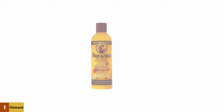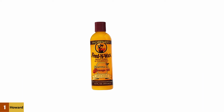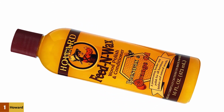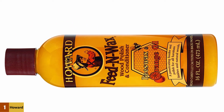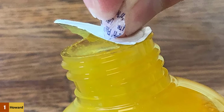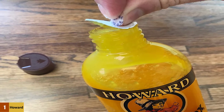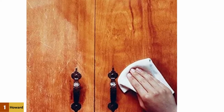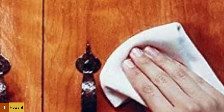At number 1. Howard FW0016 Wood Polish and Conditioner. It allows this product to feed the wood. Good old beeswax and carnauba wax take care of providing your furniture a polished luster. What feeding does is mimicking the way trees themselves take care of wood in nature. Using resins and natural oils of their own, trees surround wood with the right amount of moisture to grow tall and healthy. Just picture what this product can do for faded wood finishes around your home. A coat of feed and wax followed by a thorough buff is all it takes for your wooden furniture to look fresh again.